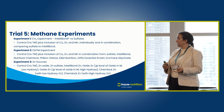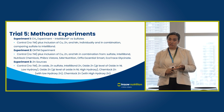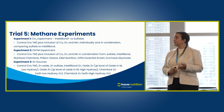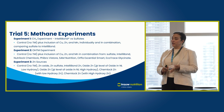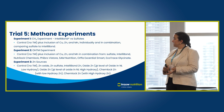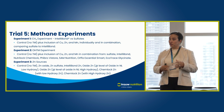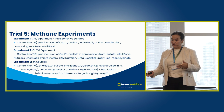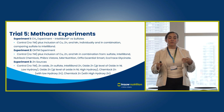So for this one, we had copper, zinc, and manganese in combination with a control, no additional trace mineral, a sulfate treatment, a Telebond treatment, Nutrilock, Chemlock, Fibro, Vistor, SAM, Orpha, and EcoTrace, which are, I know, prevalent in this market as well. And then last but not least, experiment 3, those were the zinc sources.